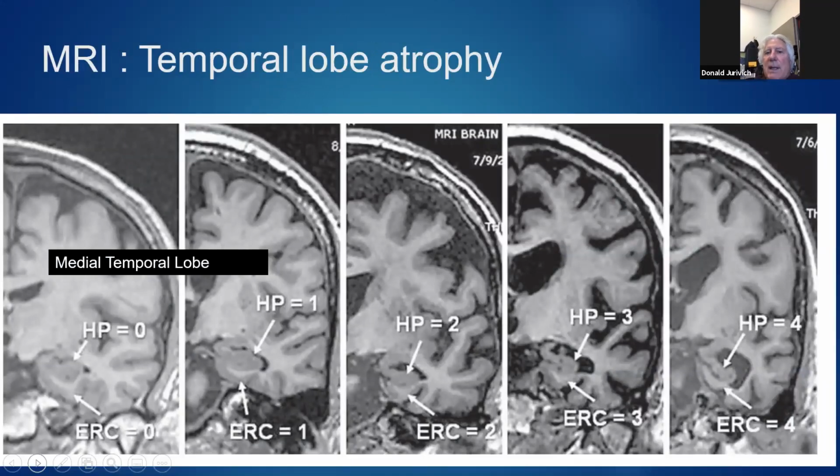So basically, we talked about brain atrophy. You can see here, there's an MRI, and we're looking at the temporal lobe, which has some shrinkage. You can see that by those little sulci, those little convolutions going back and forth. The distance between those and each other, and the distance between them and the skull, is representative of brain atrophy. Next slide, please.